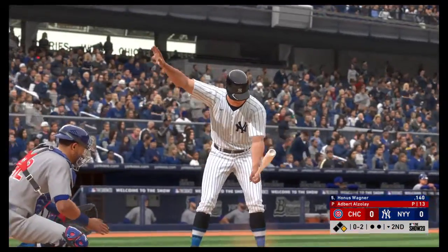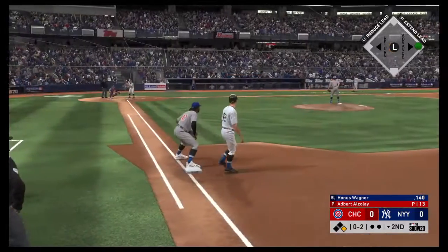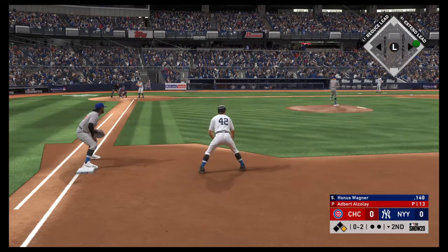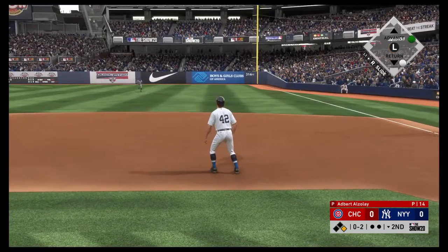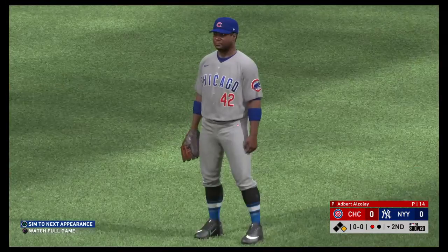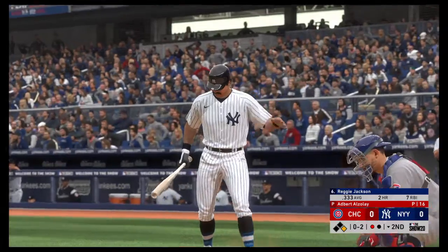Digging in, Hannes Wagner. Couple of hits for him and four trips to the plate last night. Here we go now. Come on now. Now the 0-2 pitch. This one's flared off to the right side. Here comes the right fielder. He gets there and makes the play for the first out. So a runner at first with one out now.